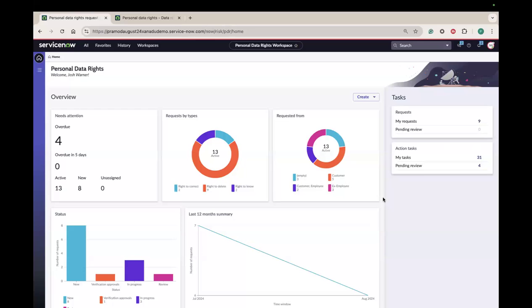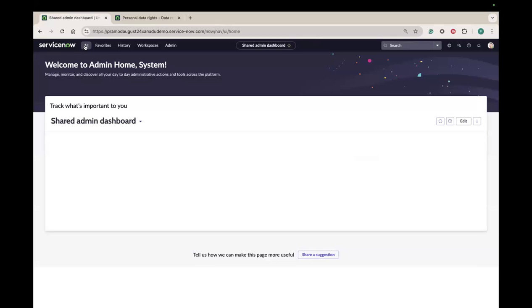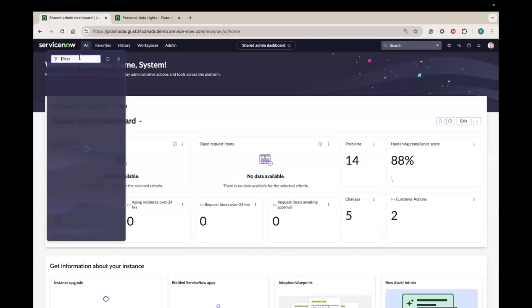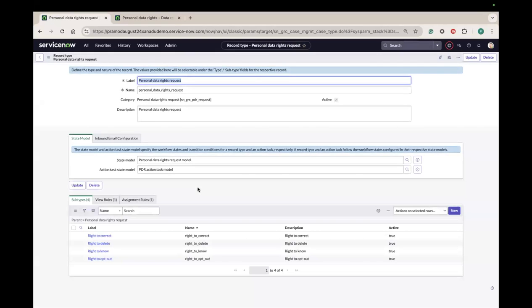On the configuration front, we would like to quickly show you how things are. So I'm logging in as an admin and going to personal data rights. When I open the request type, here is where you get to see all the configuration aspects related to this particular functionality. As you may see here, there are two state models provided, which means these are the ones controlling the workflows related to each of these.